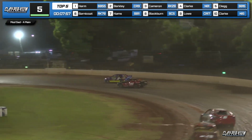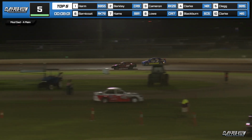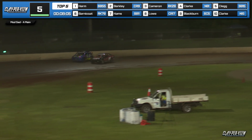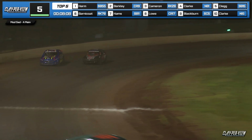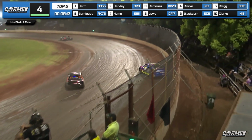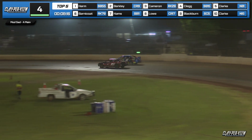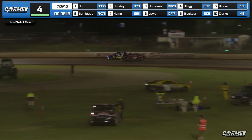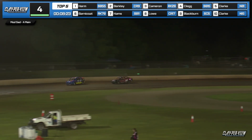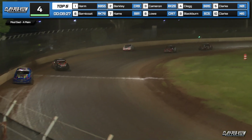That's the way they've gone under the tower one more time. And again, Josh Harm is starting to put some distance between himself and the rest of the field. The battle royal is for position 2 as they go under the tower, and that's Joel Berkeley again up on the concrete. Just inside of him is Mason Cameron. Then we've got Quinton Clark doing battle with Pacey Clegg, and tucked in behind them is Bailey Barnicoat as our race leader goes under the tower.